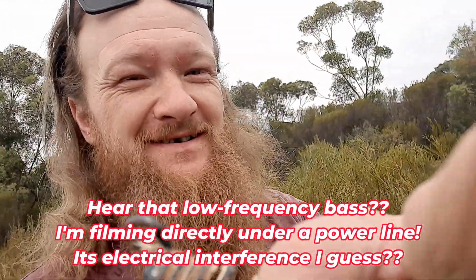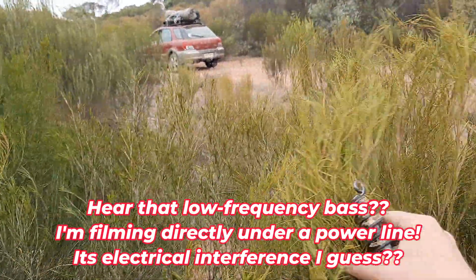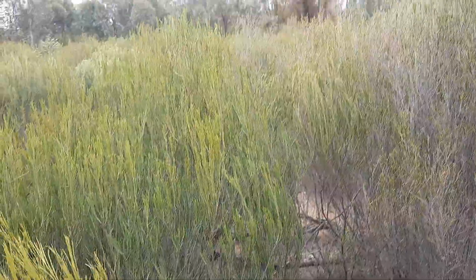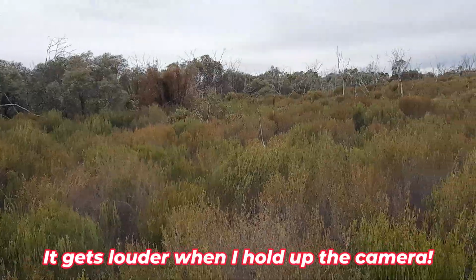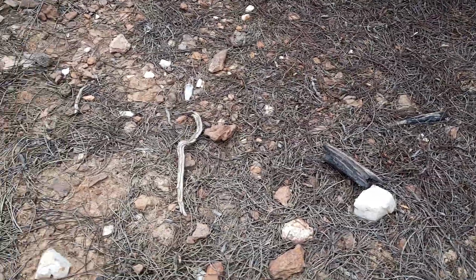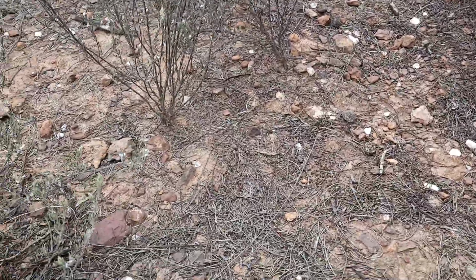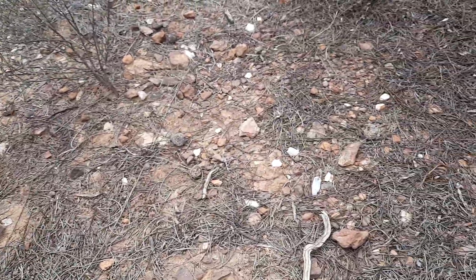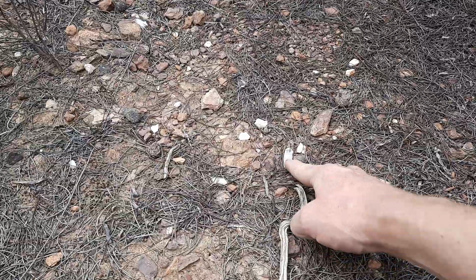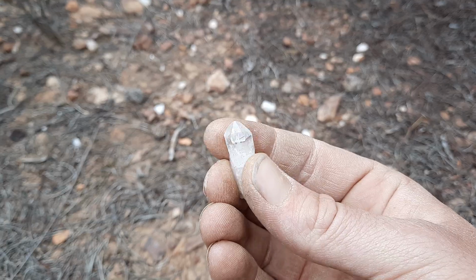Have a look at this countryside. Just scrub. I don't know what this stuff is, but this is what we're looking through, in a sea of scrub. Literally just on the surface, scratching around. We've just been walking through this place and it's kind of littered with them. See if you can spot it. There we go. That's a sweet little point.